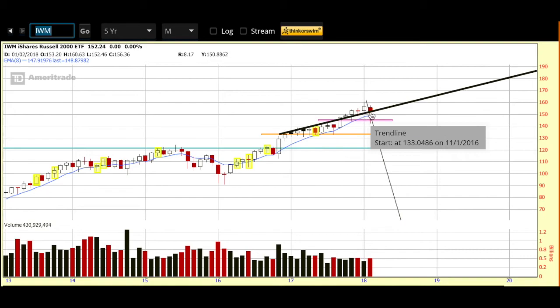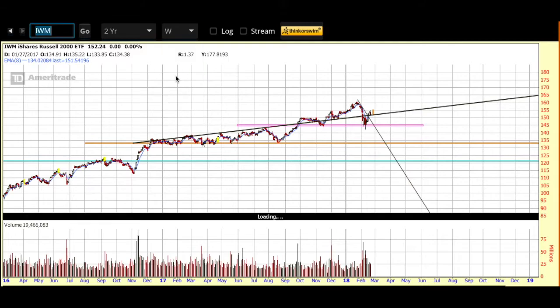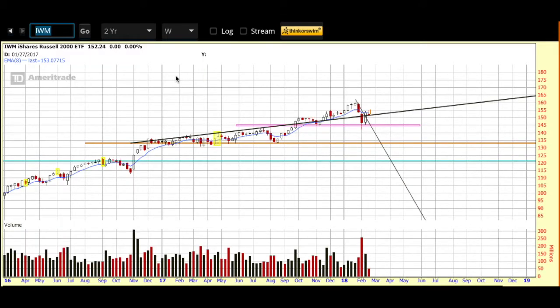So here we are, kind of in this apex area, and I want to see how price behaves in this area. So I'm going to move it away from the 5-year monthly to the 2-year weekly. I really think it's important to take a look at the market overall, the Russell overall, to get a reference on how the market is behaving before you look at individual charts. So that's why I spend a little bit of time on it. The orange line down here is that same orange line, same pink line.